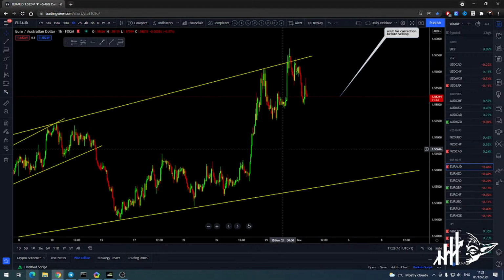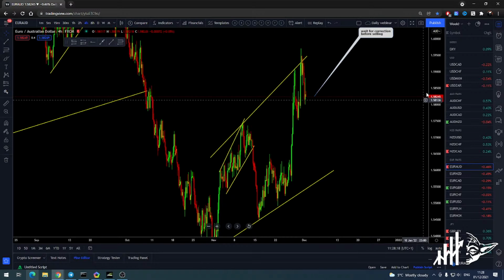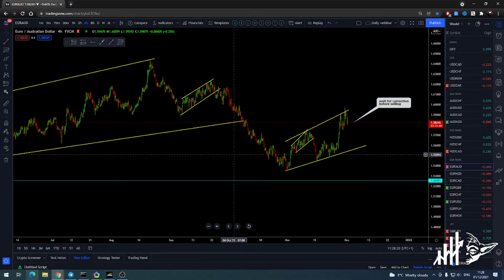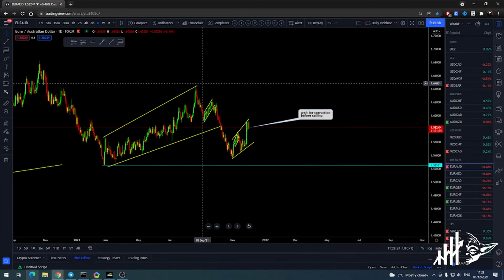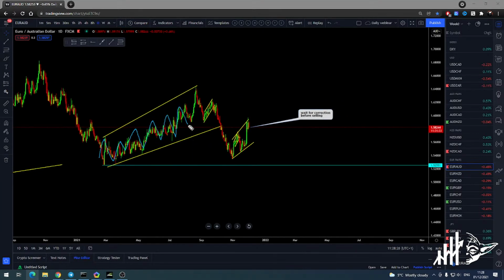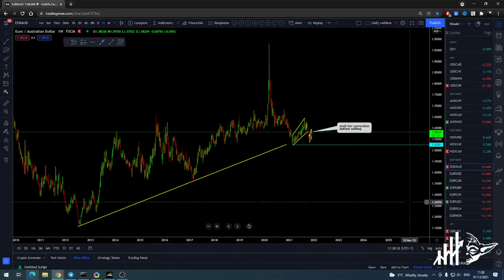Euro Aussie, personally, my eyes are there. That's my best pair to watch, because if you watch the daily, on the daily what we can see is that we are having a huge correction over there which has been broken, and what it's doing right now is correcting. So where are we heading to? If you take a look at the weekly chart, look at that, what we can see.